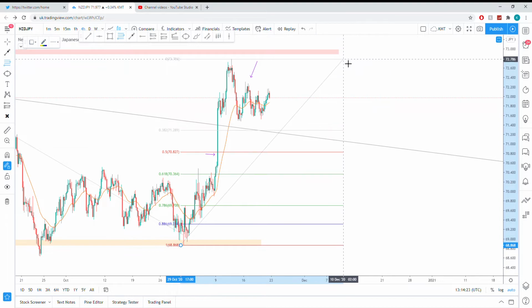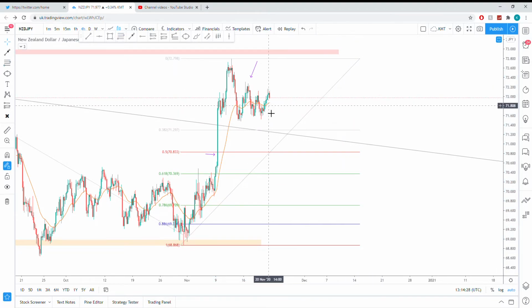I keep talking about this because it's a key fundamental aspect of trading, which I think has proved to work out well for me personally. So I definitely think you guys should take it on board as well and see if it has some success in your own trading.